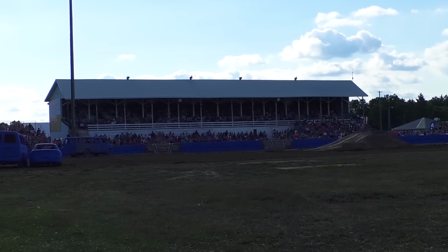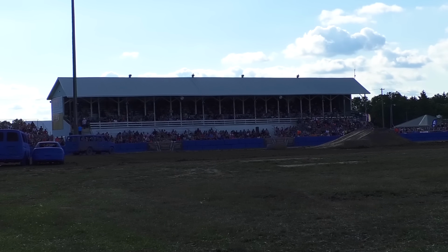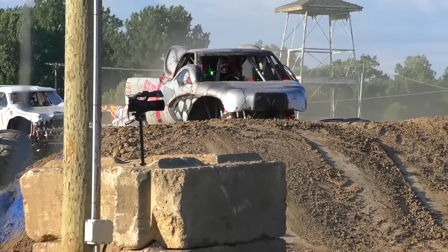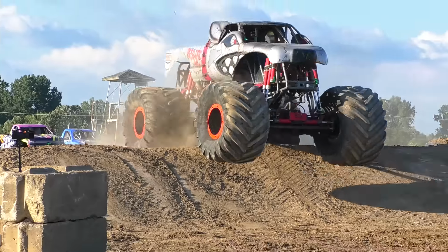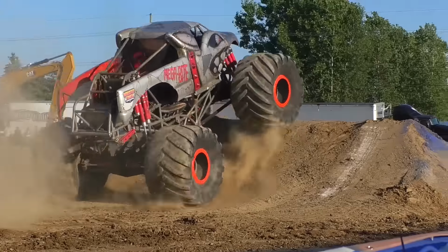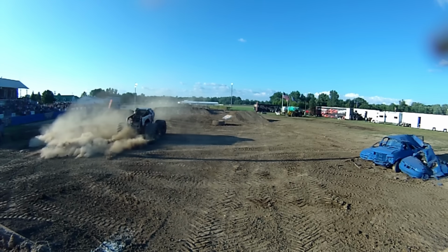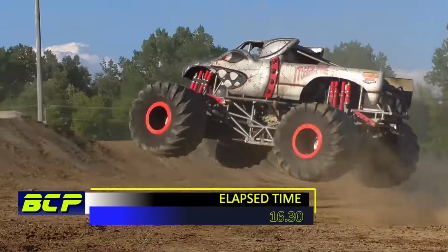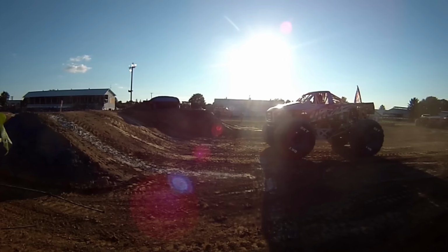Back on a beautiful evening here in Fowlerville, Michigan, as the sun begins to set. Don't worry, it's not getting cloudy back there again. You can see some clouds off in the distance, but no storms this evening as we get ready for monster truck qualifying to set the bracket. Remember, only 8 trucks will make the racing field. Starting things off, John Kohler and Megabuck. It's a fast track, but it is a driver's track. 16.30 seconds to set the pace early in the field.